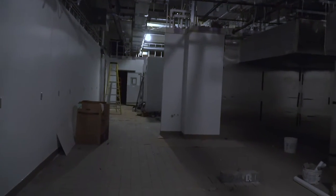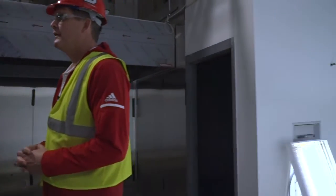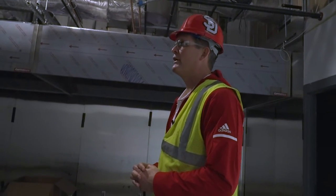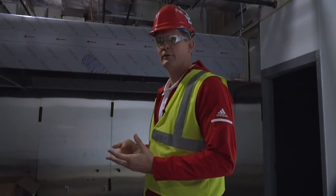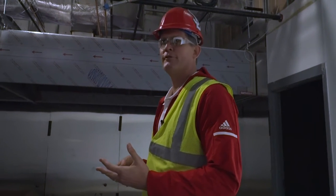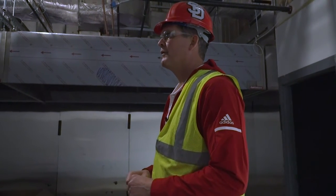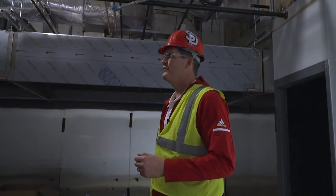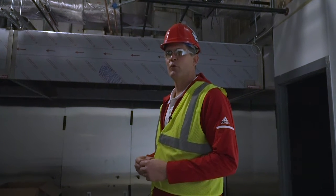Doesn't look big right now, but it's comparable to the kitchen in the student union and what we'll be able to deliver out of here. There's dry storage, cold storage, and freezer storage in here. You'll be able to fry, grill in here, and all the other food prep will happen and originate from this area. Previously, all the food, anything that had to be cooked was done over in the student union, and it was brought over in warmers.